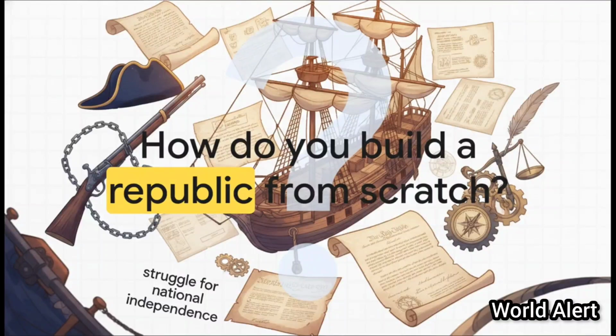Okay, let's kick things off with a little trivia. Literally, how do you build a republic from scratch? I mean, think about it. It wasn't magic. It required navigating an intense, real-world struggle for national independence, while simultaneously trying to invent a completely new system of government. They were essentially flying the plane while building it. Keep that monumental challenge in mind as we explore the documents that made it all happen.